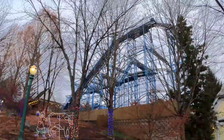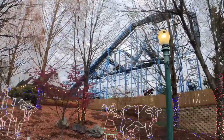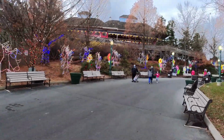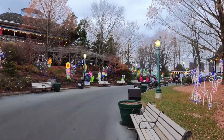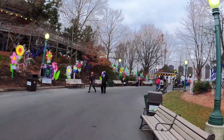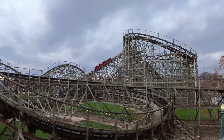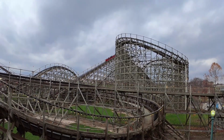There's Wild Mouse. I guess Wild Mouses, they make them in different sizes, but I assume this is the same size as the one in Busch Gardens. We have about another 3 hours till sundown, but it's real overcast right now. There's hardly anyone on that train. All the way down the river.